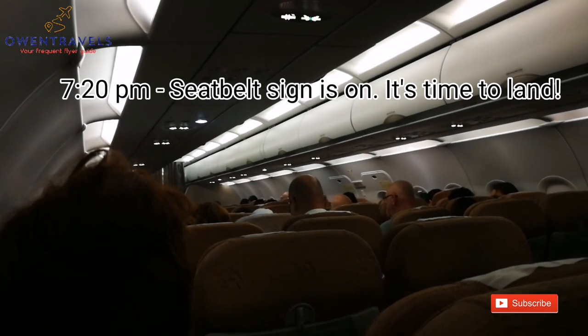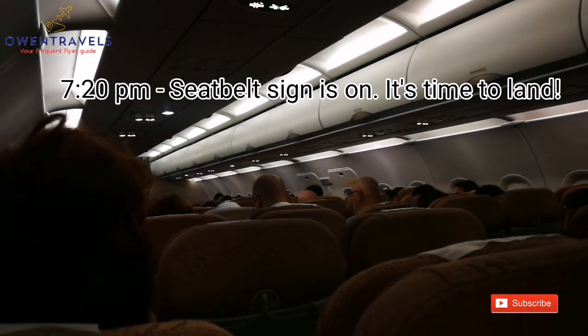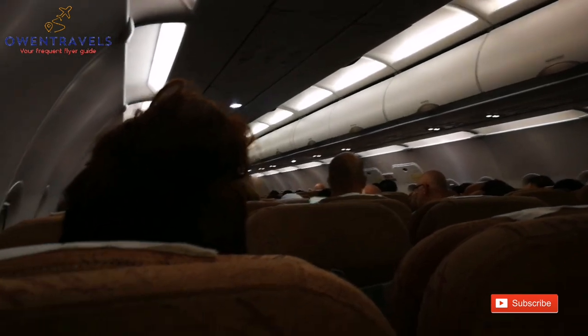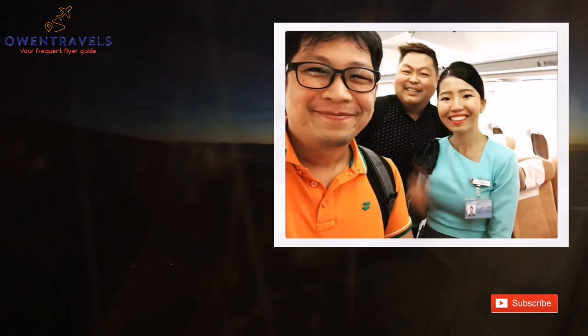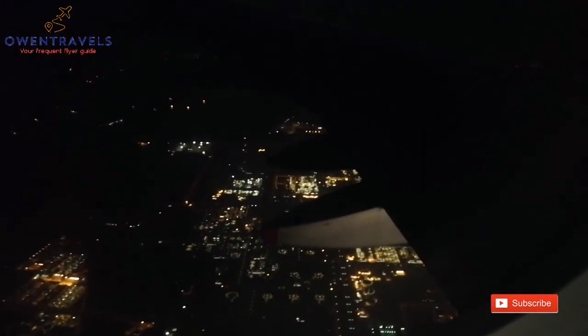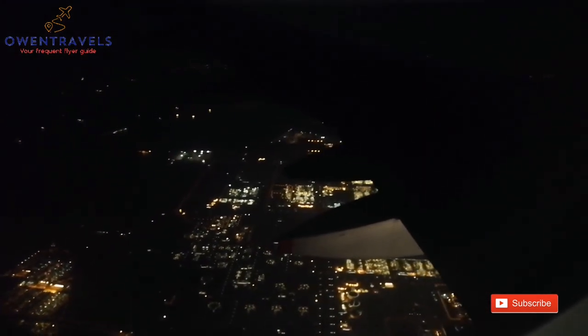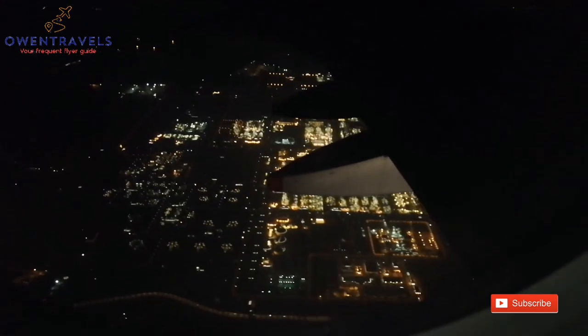I was able to have a good nap and realized we're already starting our descent to Singapore. I'm very happy with the service of the cabin crew. They always carry a warm smile. Also, during the meal service, they were quick enough to serve all the customers' meals. One great thing is that they're always visible and ensuring that safety and comfort are met.